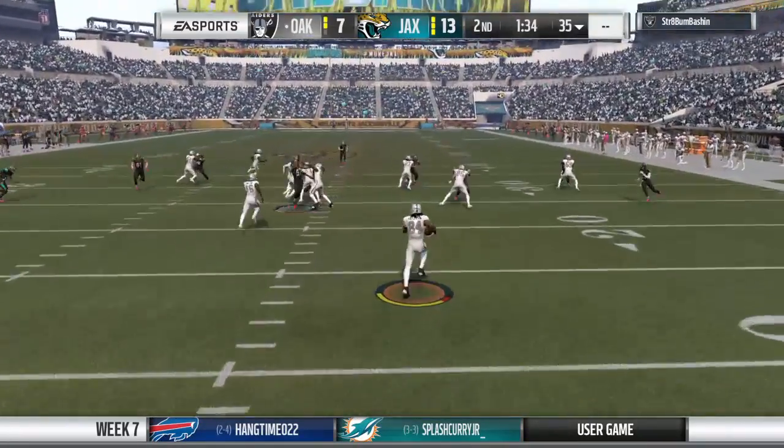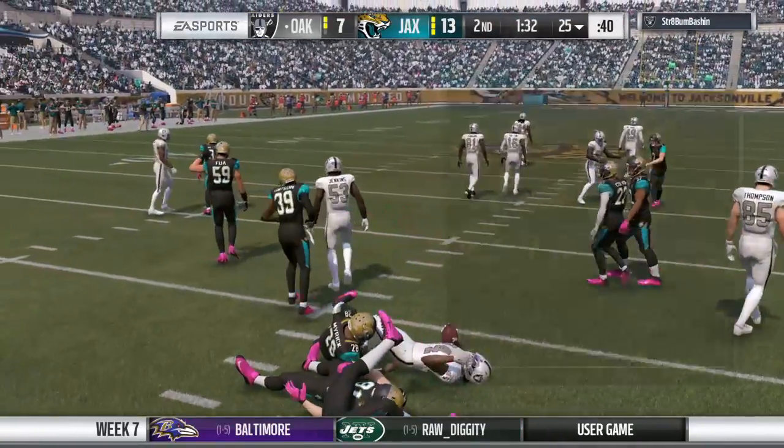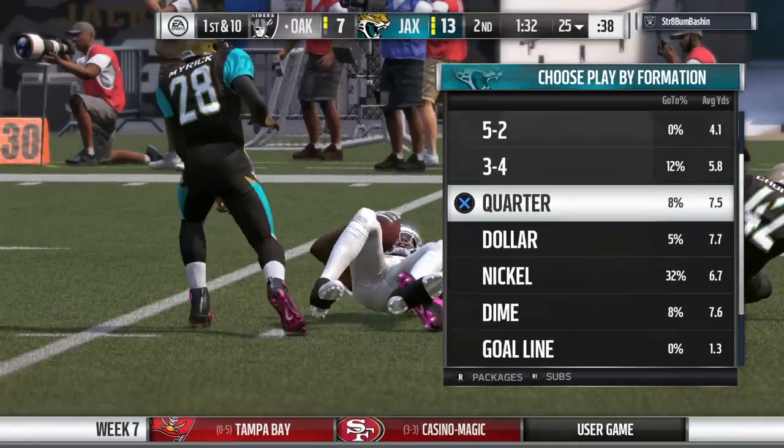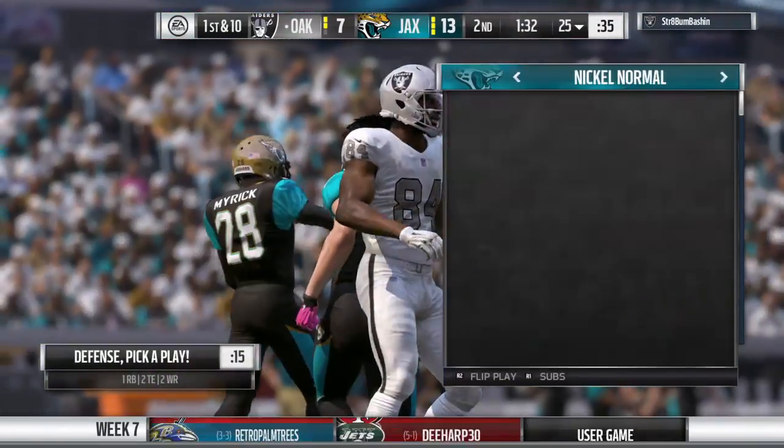On the return, here's the dangerous Cordero Patterson. And not a bad return here. He gets it out to the 25-yard line. Now the Raiders offense, they get set to head back on the field. Last time they were out, they scored.